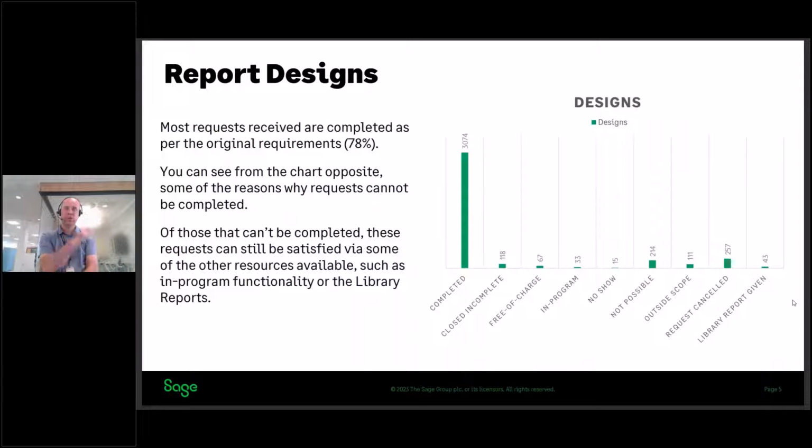Out of the designs that we've done, there's a little graph there, basically over 3,000 designs which have been completed successfully for our customers, but we also split them out based on the appointments. Was it a free of charge one because it was either in the program or it was one of the report library articles? Was the request cancelled?